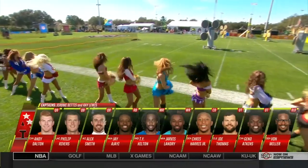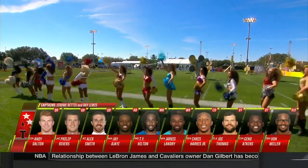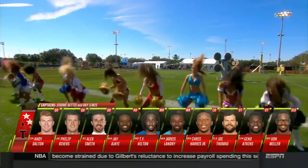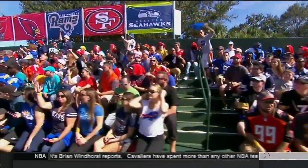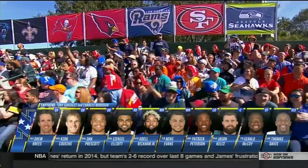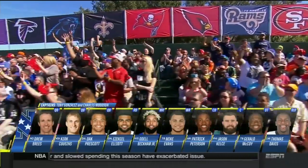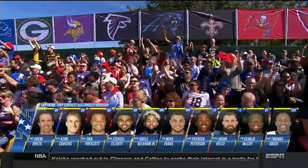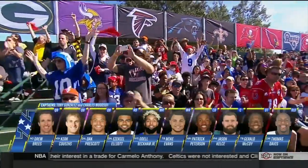The AFC represented by quarterbacks Andy Dalton, Philip Rivers, and Alex Smith, with Jay Ajayi, the running back of the Miami Dolphins. Receivers T.Y. Hilton and Jarvis Landry. Cornerback Chris Harris Jr. of Denver. Offensive tackle Joe Thomas of the Browns. And on the defensive side of the ball, Geno Atkins and Von Miller. The NFC's 3 quarterbacks, Drew Brees, Kirk Cousins, and Dak Prescott. Dallas's rookie sensation running back Ezekiel Elliott. With wide receivers Odell Beckham Jr. and Mike Evans, cornerback Patrick Peterson from Arizona, Jason Kelce, the center for Philadelphia, and on the defensive side of the ball, Gerald McCoy and Thomas Davis.